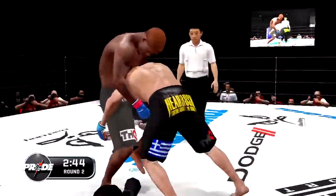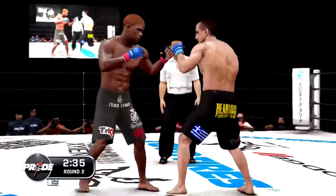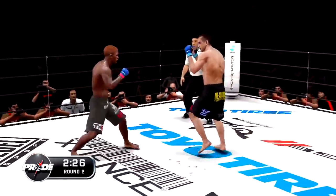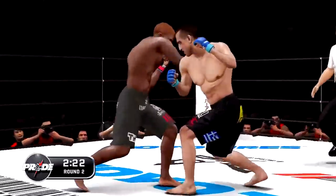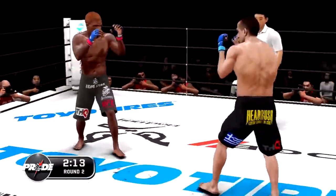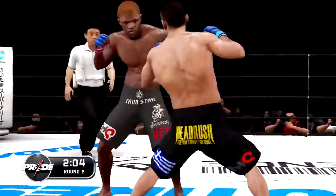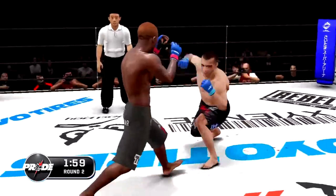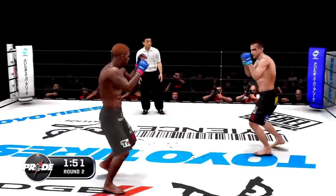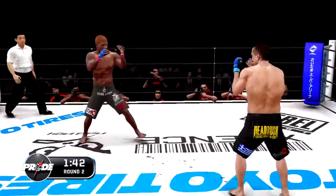There's the shot. And another beautiful, well-timed takedown. Very wary of getting hit, but he stands up on his own. Oh, but he's returning the favor. Get that double going. That right hook is finding its mark. Look at him blasting away.